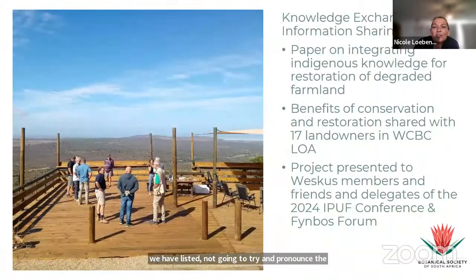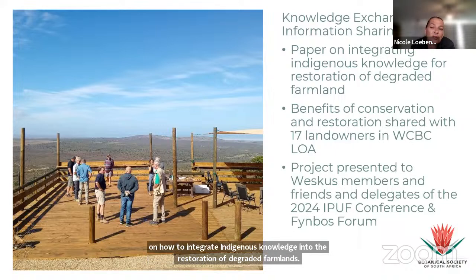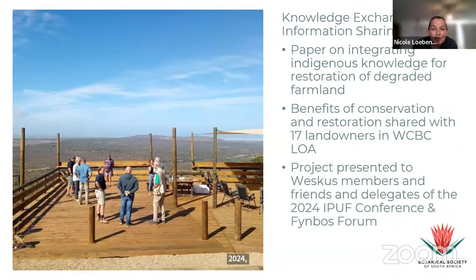And then, of course, knowledge exchange and information sharing has been a very big part of the project. We've created a paper on how to integrate indigenous knowledge into the restoration of degraded farmlands. That's available if anybody's interested. The benefits of conservation and restoration was showcased to 17 landowners within the West Coast Biodiversity Corridor, as well as the project was presented to the Vescus members and friends, to delegates of the 2024 Indigenous Plant Use Forum and at the Fynbos Forum as well.